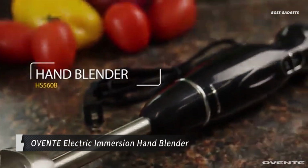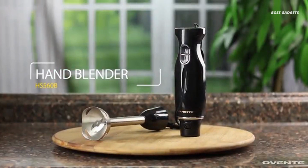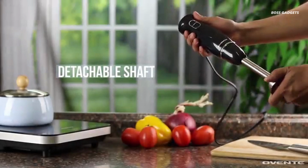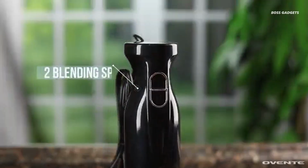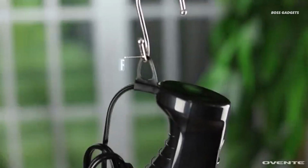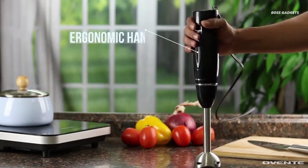Experience effortless blending with the OVENTE electric immersion hand blender, powered by a robust 300-watt motor that quickly transforms ingredients into smooth smoothies, creamy soups, marinades, sauces, and fresh juices. The versatile design offers 2 speed settings, allowing you to achieve perfect texture and consistency with just one touch.